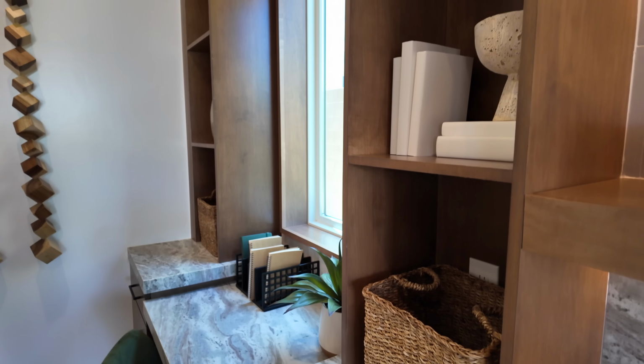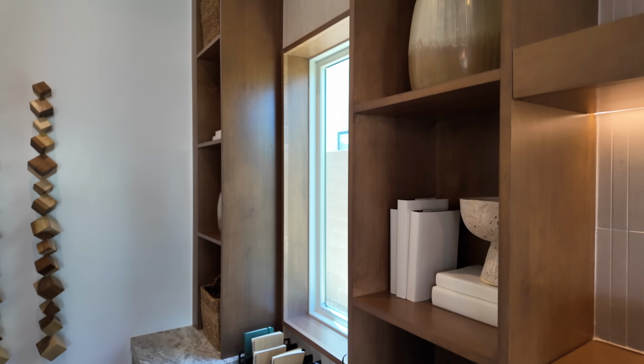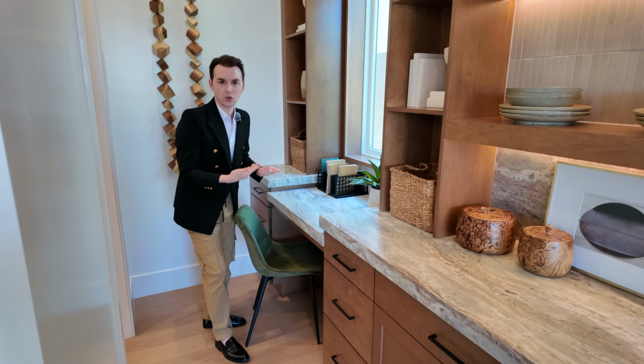I love the reference back to the green that this house has. All of these little green features, even though this is not the same green as the countertop, okay? This is a really soft green. This is kind of an emerald green. It's that reference point. It's that tie back.